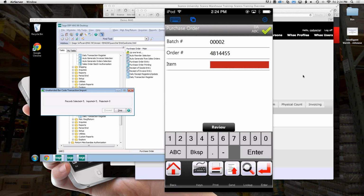Now, when it goes through the interface, for those of you who have not had a chance to see Scanco Warehouse before, we operate off of what we call a waterfall effect. As we need items to be selected, they show up in a format that only shows the information on the screen that's needed from the user, to make it even easier for them to interact with Scanco Warehouse and know what they have to scan in order to move to the next step.